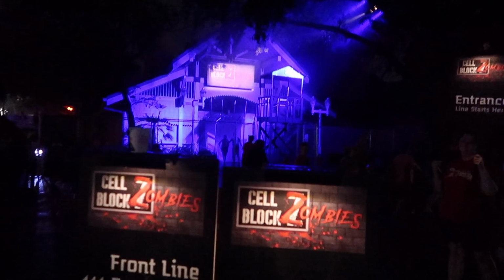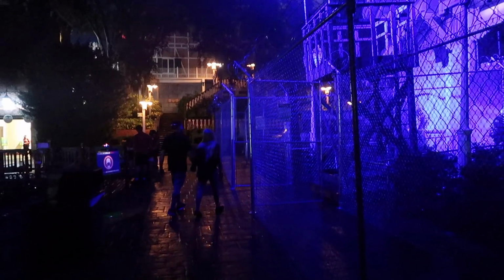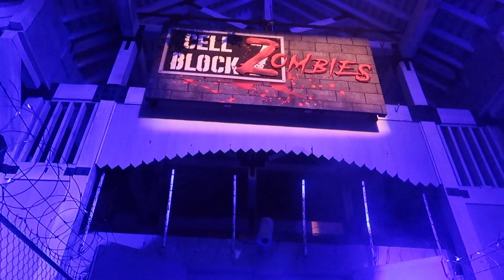Our next haunted house of the night is going to be Cell Block Zombies. And I know it's kind of hard to see because the entire park is dark as hell, but there's like no wait at all. We're probably gonna wait not even a couple minutes. Take a look at how they pulse people into the houses. Like, that is 2 people going through the house by themselves pretty much. All right, heading on in to Cell Block Zombies.